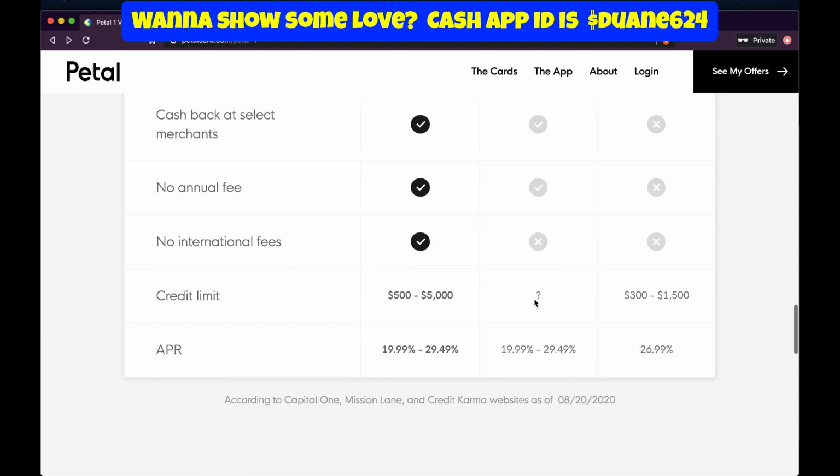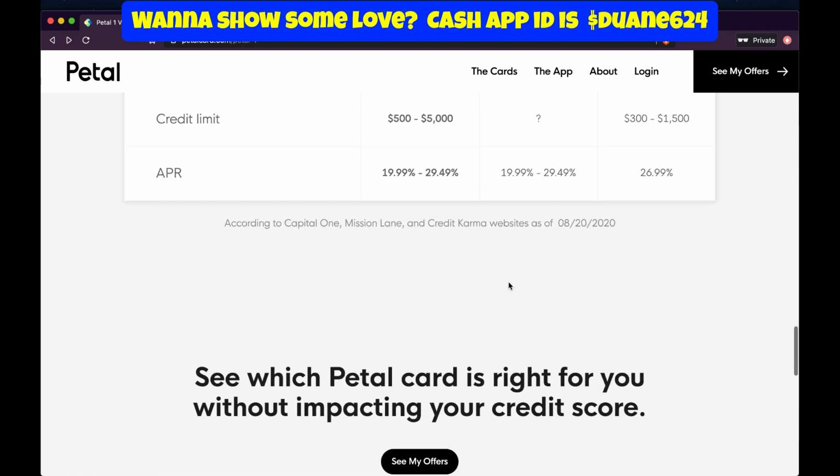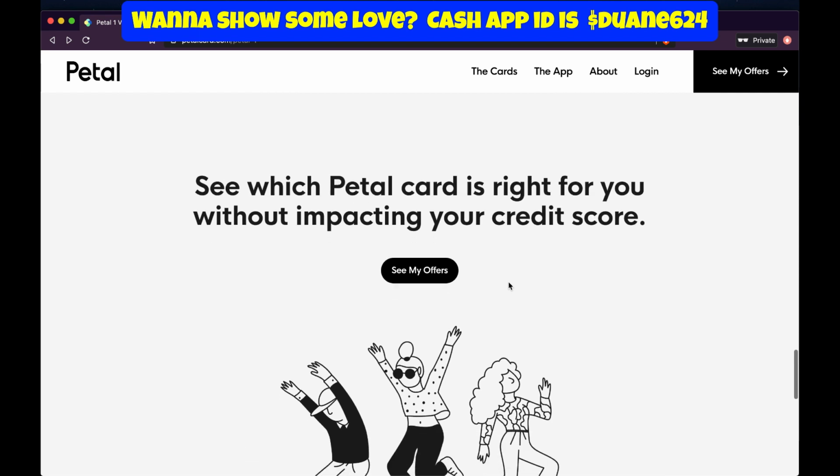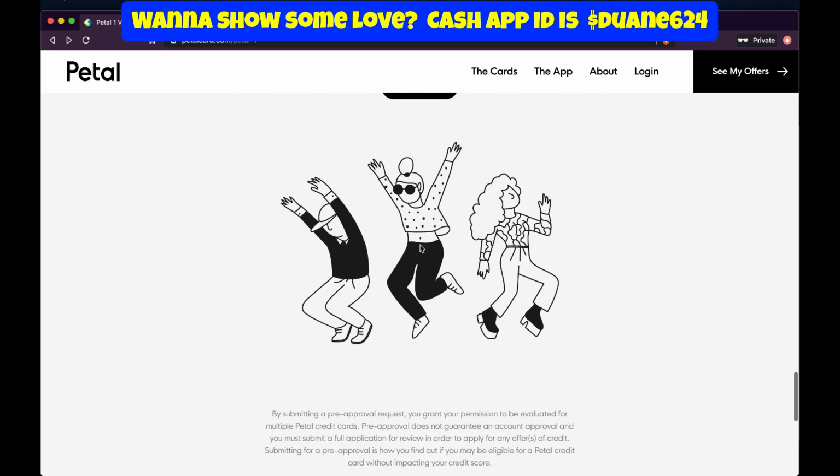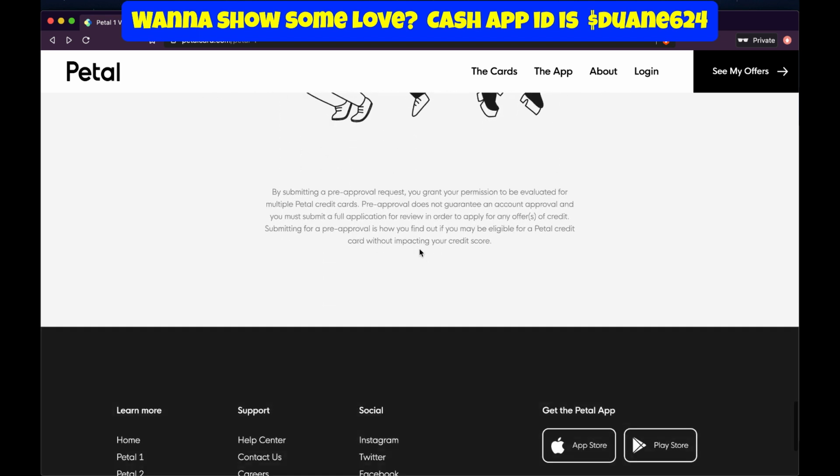Of course, they're saying that for the Capital One MasterCard, they don't know what exactly your credit limit range would be. So on the Petal One credit card, your credit range will be between $500 and $5,000. So that is, once again, a good thing. It says see which Petal card is right for you without impacting your credit score. And of course, you can click see my offers here. There's really no need for me to click that because I've already done so.